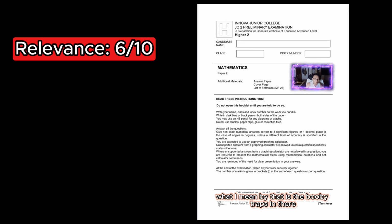What I mean by that is the booby traps in there or the extension of the question in there are things that you have been taught before. You are expected to know how to solve this if you have listened attentively in class. And I like how they do not push the students over the edge.